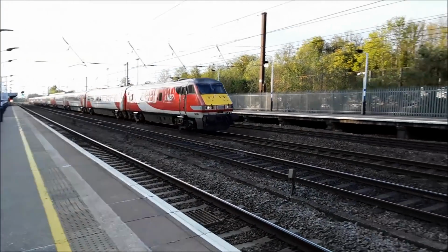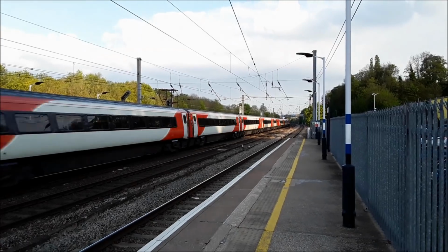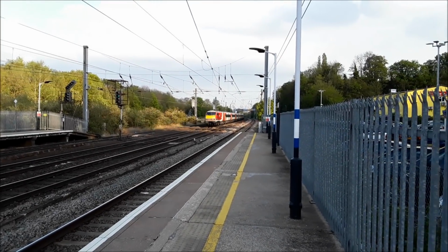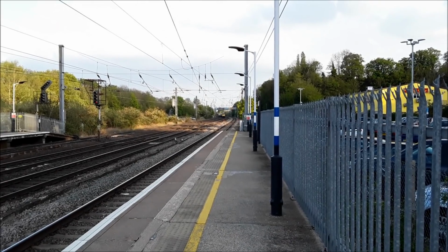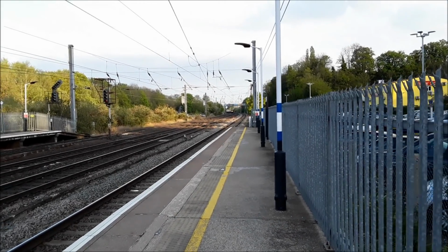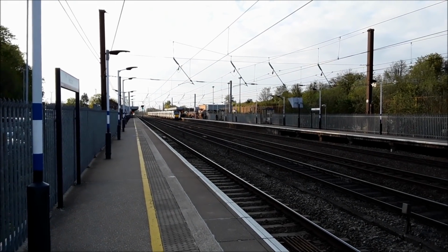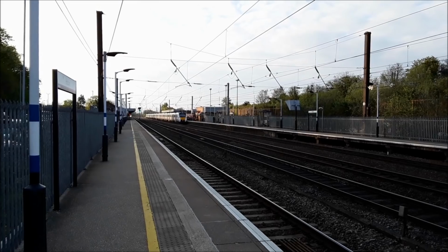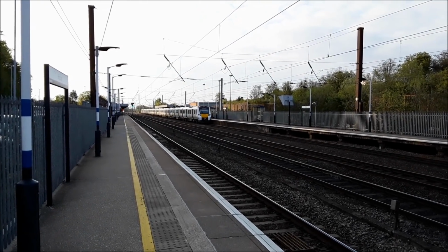And here we have another 225 set, 82206 with 91122. Okay, the next train to make an appearance is going to be the 1826 Thameslink service to Brighton, worked by 700129.